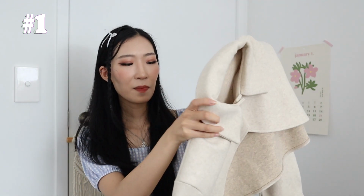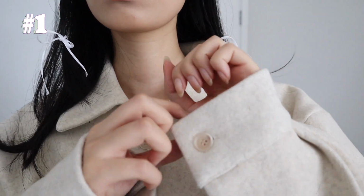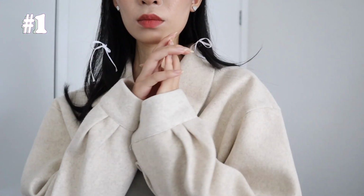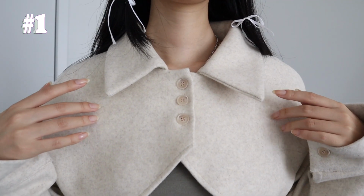So as soon as I took it out of the packet, I noticed how soft and fuzzy it was. So it's got that really cute collar and the 3 buttons in the front. And the sleeves are really puffed out and are not too short either, which is amazing. And it's actually got this brush look to it, so it's mixed with some darker threads here and there as well, and I actually love it. It looks so natural, and I think it looks really expensive.